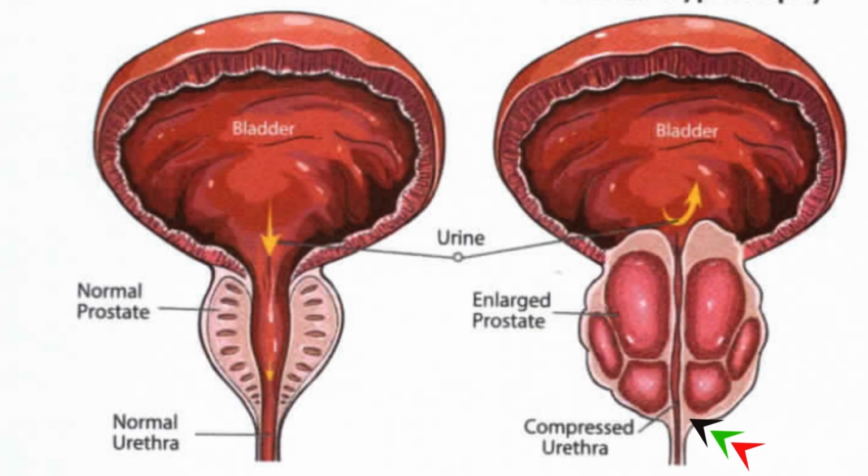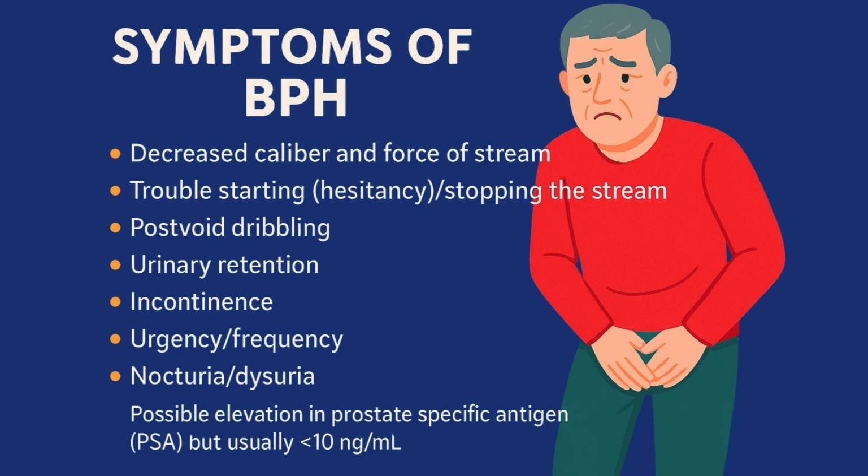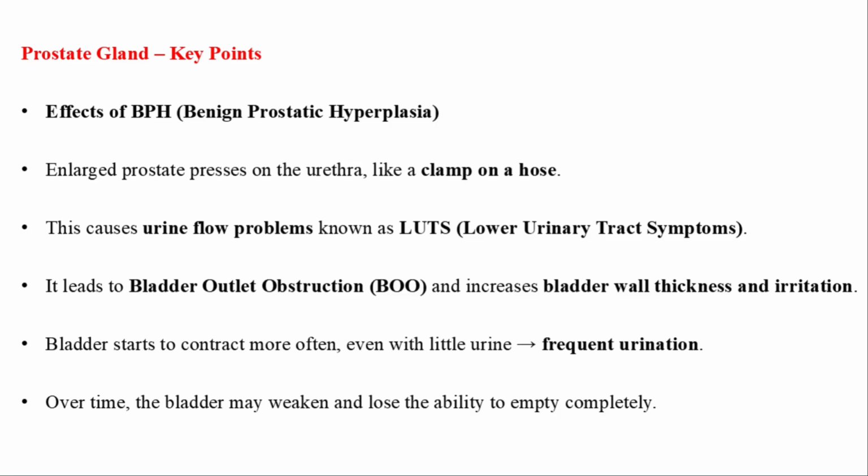Now that we understand the hormonal and structural influences on the prostate, let's explore the pathophysiology of benign prostatic hyperplasia or BPH. The symptoms of BPH, particularly lower urinary tract symptoms or LUTS, arise due to three main factors, and those are static factor, dynamic factor, and detrusor related components.